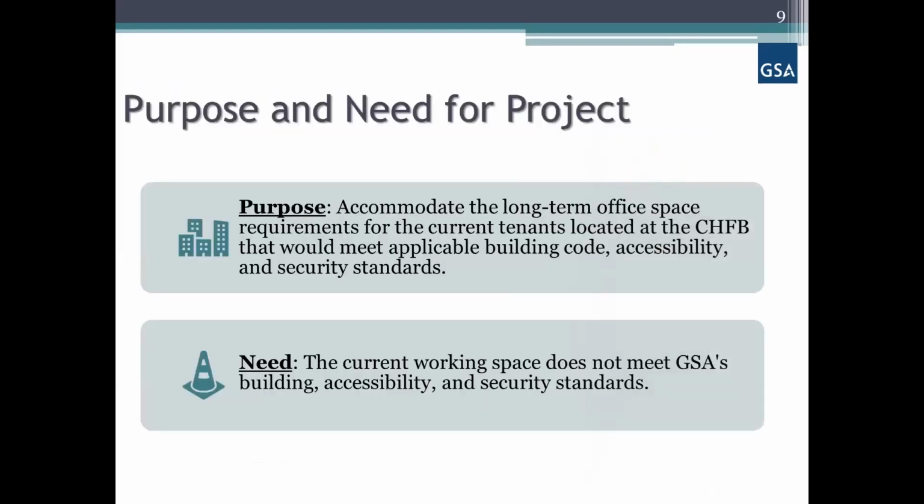The overall purpose and need for the project is to accommodate the long-term office space requirements for the current tenants at the Chet Holifield Federal Building, while meeting applicable building code, accessibility and security standards. The need is really that the current working space does not meet GSA's building accessibility and security standards.